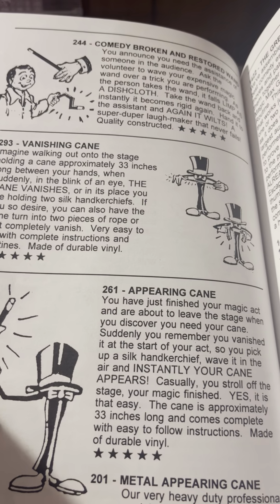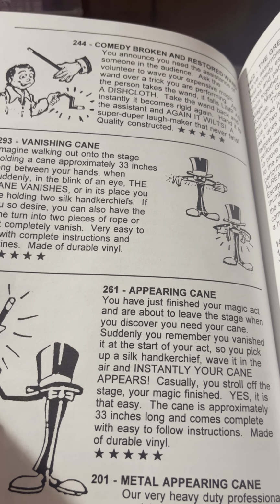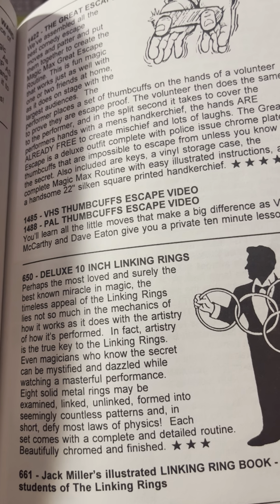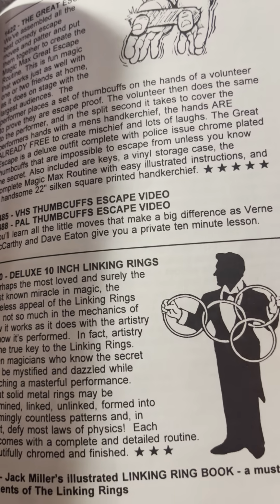Broken and restored wand. I have that. Vanishing and appearing canes. I do have a video with an appearing cane. Linking rings. I still have my original set from Old Town that I bought in the 90s, and I still use them occasionally.